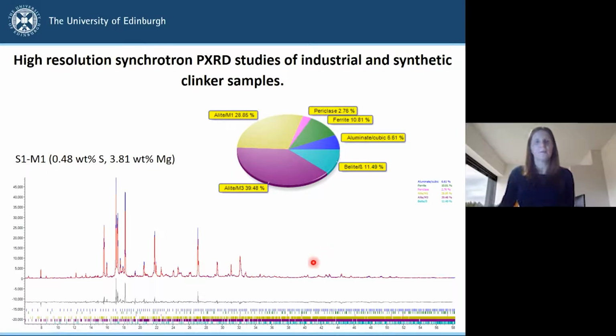And we could easily see the alite phase present, and indeed two different polymorphs of alite, another calcium silicate phase belite present, the calcium aluminate phase that we used in the chromate project, C3A present, along with ferrite, which is a calcium iron oxide, and periclase, which is magnesium oxide.